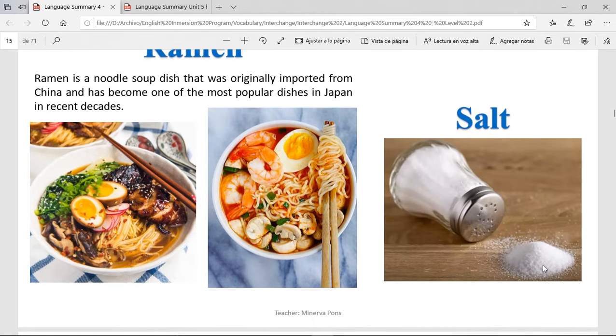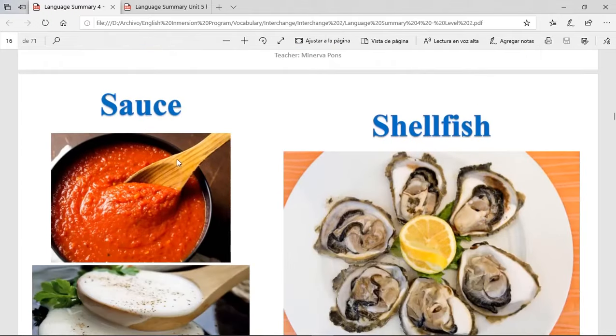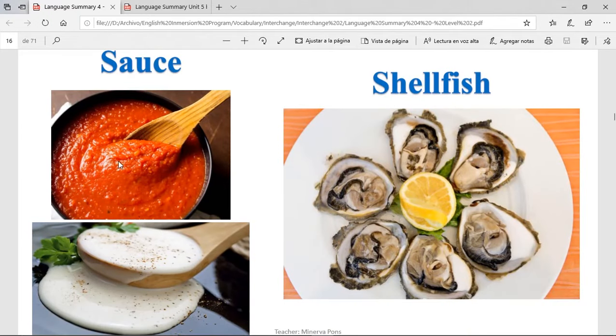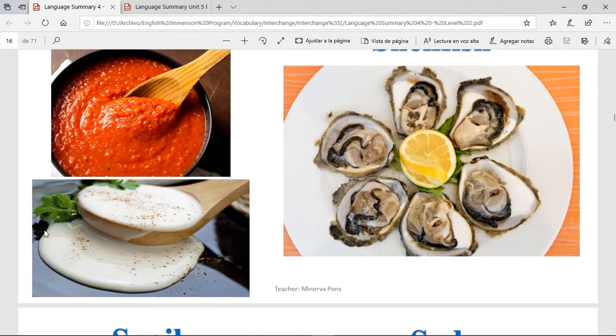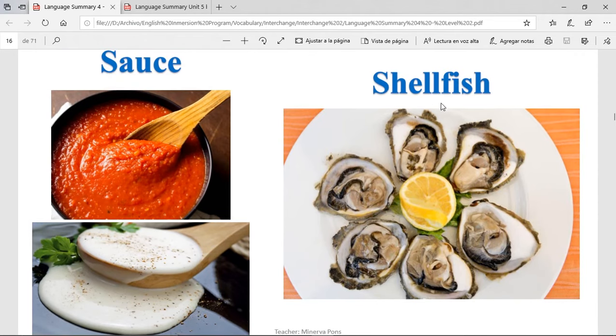Salt. This is salt. Sauce. This is a sauce. All of the things that you can use to make food more likely for you to be eaten. It's like real good. For example, pizza needs sauce, or else it will be something else and not a pizza. Okay, this looks like a bechamel sauce. Okay, and this is tomato sauce.